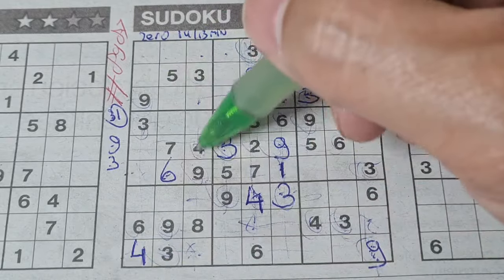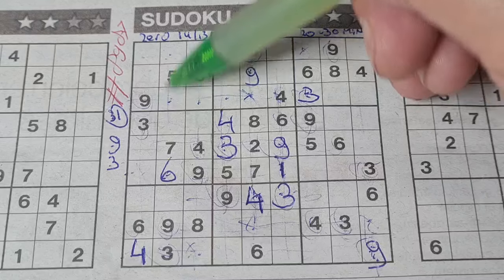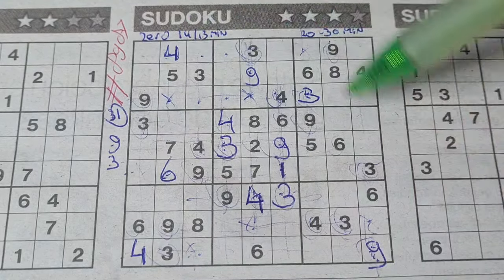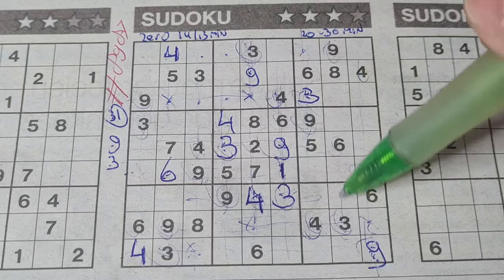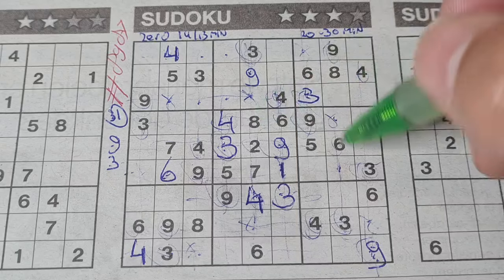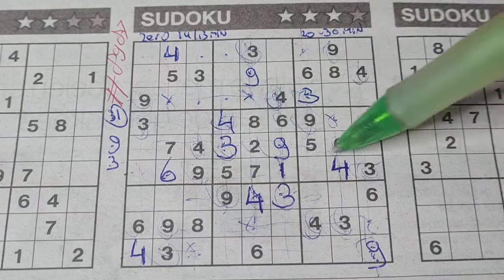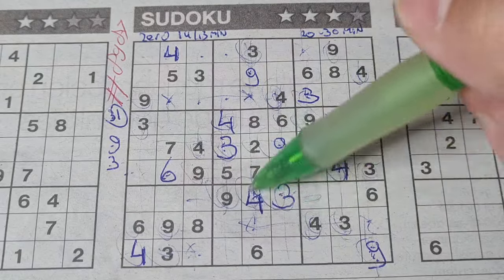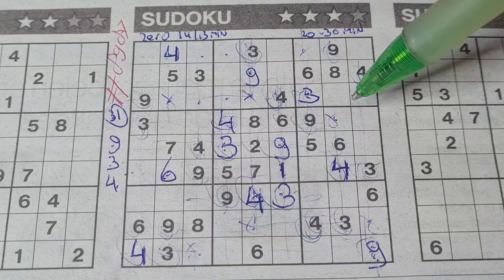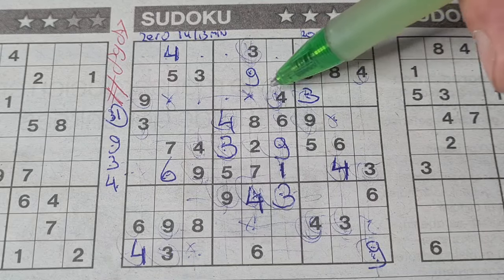4 in the first column, 4 in the third column, so the column between, the second column. Only 2 places left for the 4, should be here or there. We have a 4 in the third row, no 4 there, 4 should be there. 4 in this column, 4 in the last column, so the column between. Only 2 places left for the 4, should be here or there. We have a 4 in this row, no 4 there, 4 should be here. And all the 4s are used, I can see. Digit number 3 and 4. Alright. And now, 5, 5, 5, 5. 5 and the 1.